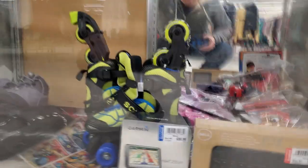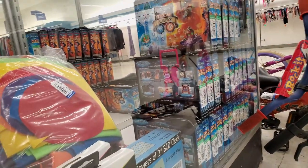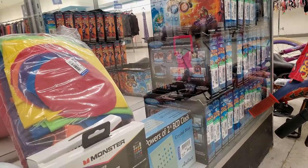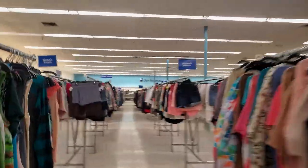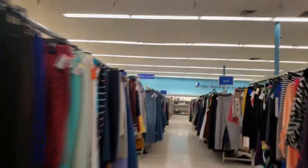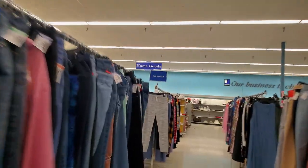First thing I'm gonna do is check these cases. Oh, anything exciting? Nah. Bunch of rubbish. Well, I'm not sure what Light Seekers The Awakening is, but there's a ton of those things. Monster LED lights, not a good deal. Bicycles. Decided to come about an hour after they opened on a Saturday, so it wouldn't be too busy today, hopefully. Oh yeah, we're gonna go back here and first look at our home goods section, which does have some electronics in it.